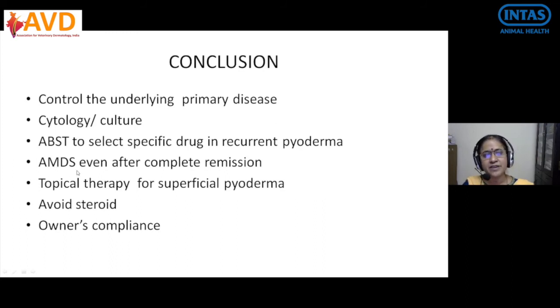And another important point, antimicrobial drugs, that is systemic therapy, are continued even after complete remission of clinical signs. And topical therapy alone is useful for superficial pyoderma. In any pyoderma, you should not include a steroid in your protocol, except in a surface pyoderma if it is so traumatic and pruritic, a short course of steroid you can administer, but otherwise steroids are not at all included in our protocol. And above all, the veterinarian's role is 50% and the client's role is 50%.